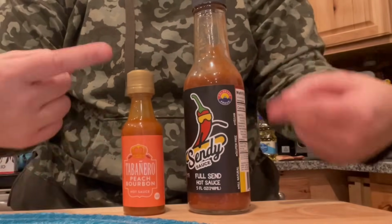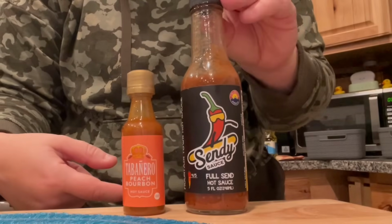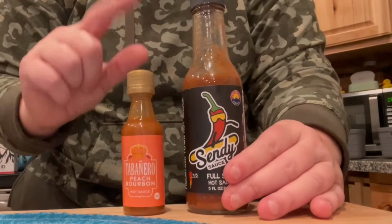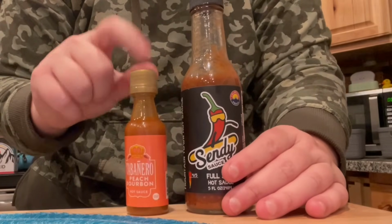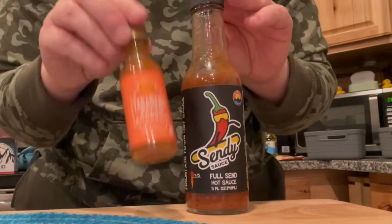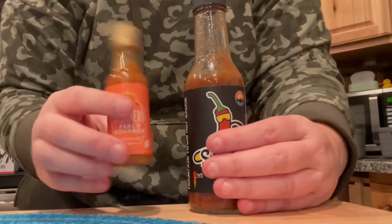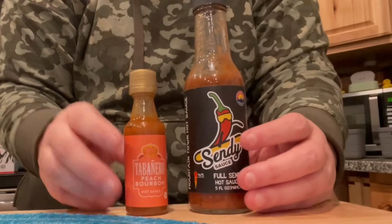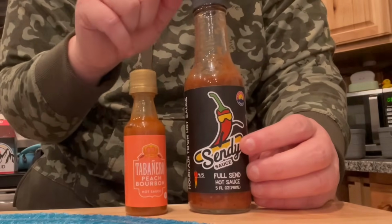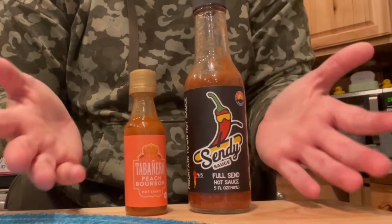Now, a few differences between these two. This one obviously is going to cost a little bit more because it's larger, and it also has more product in it. This is going to be smaller and only cost $1, but you also don't get as much stuff. So if I was to buy enough to equivalent to this one bottle over here, I probably would end up paying a little bit more for this particular hot sauce than I did for this hot sauce. But that's subject to where you are and where you're buying hot sauce.